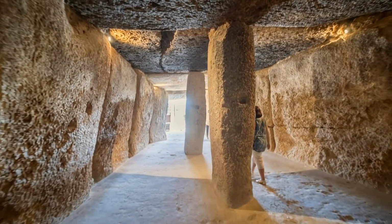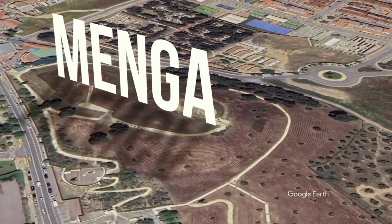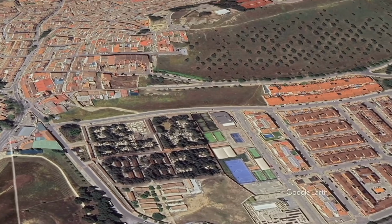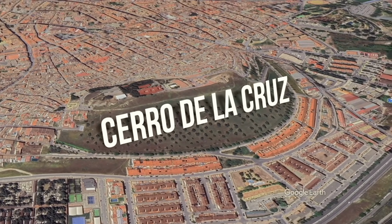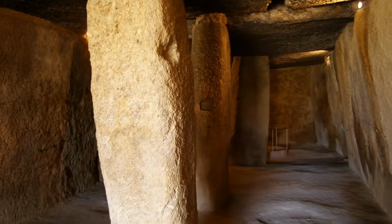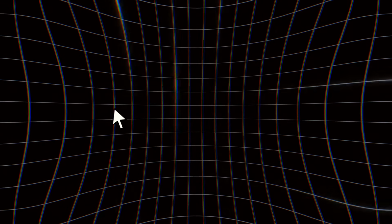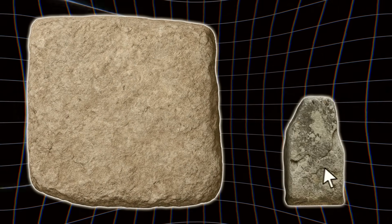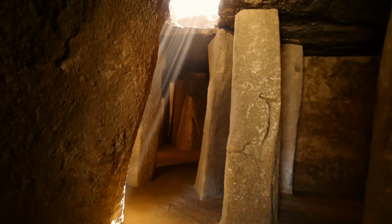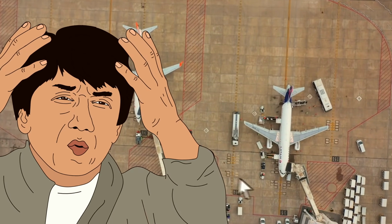Let's understand why. The fact that Menga has existed for nearly 6,000 years proves that its builders knew what they were doing. For starters, the mysterious builders of the Menga Dolmen transported its massive stones from the Cerro de la Cruz quarries about half a mile away from where the dolmen stands. The thing is, the site has 32 absurdly massive stones. Its largest stone is nearly 5 times heavier than Stonehenge's largest stone.